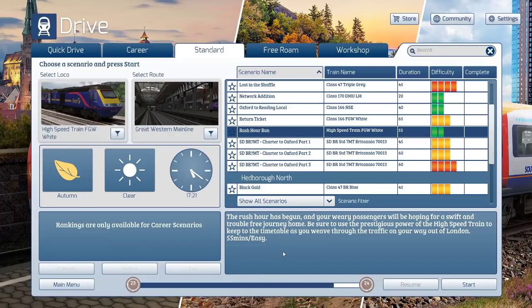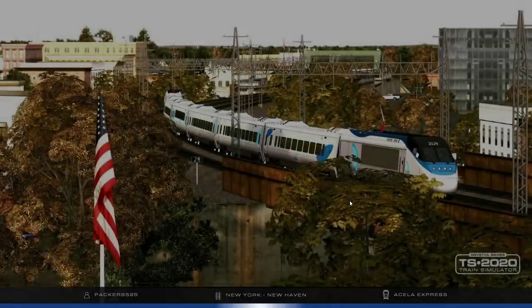Hello and welcome to another film from Train Simulator 2020, where today we're going to be taking a First Great Western high-speed train from London Paddington to... 55 minutes. Maybe Reading slash Oxford? I mean, definitely Reading. Maybe they may throw Oxford in there.